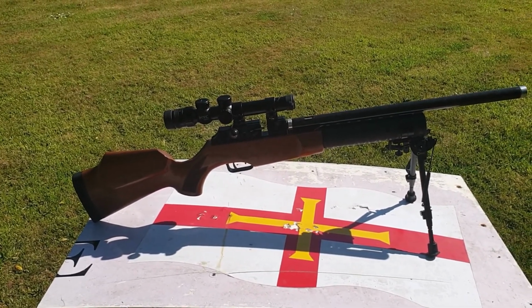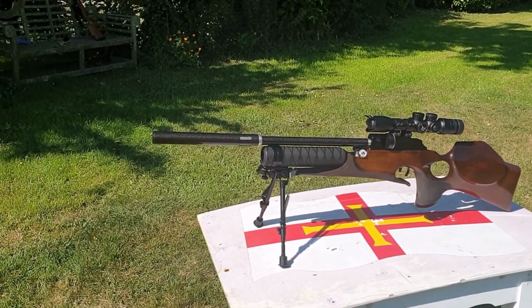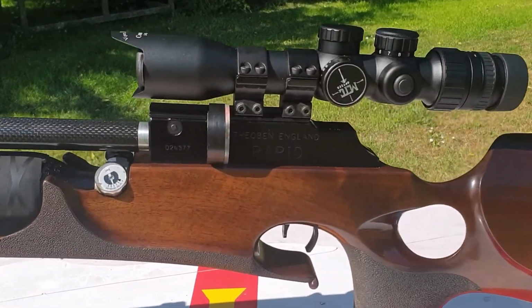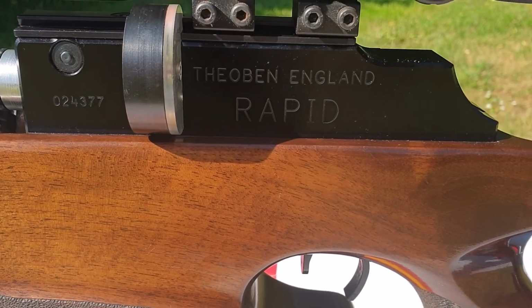Okay, thank you. Right, well, here's my other air rifle. This is also a Theoben. It's a slightly newer version. The serial number on this one is 024377.